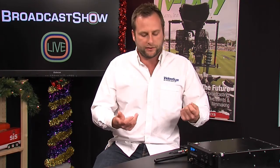The special thing about ours is it doesn't require a return data path, which might be getting a bit complicated for people, but the data path on other systems has to come back through the transmitter. If the camera breaks up, you lose control: you lose iris control and the color control. Whereas with our system, that doesn't happen. You will always have that control. Brilliant. So we're quite proud of that.